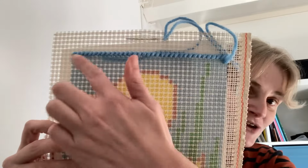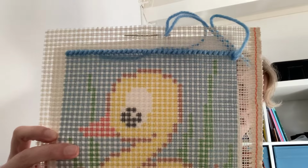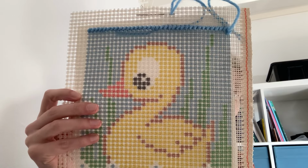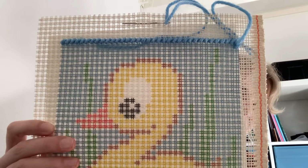And her brother also started his. And he also finished the top row. He's doing a half stitch because, well, he's a boy and he likes to stitch, but it shouldn't take too long. So he started this, and he also likes it.